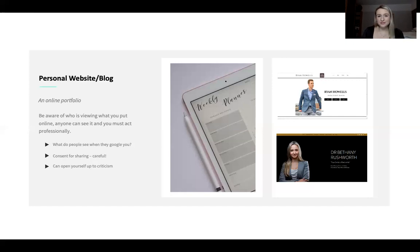Be really careful to make sure that you've got consent to share cases, and be mindful that you are opening yourself up to criticism if you post pictures of your work. A lot of things in dentistry can be a grey area. So if you're posting treatment plans and things you've done, especially complex cases, it's likely that somebody will have something to say about it. You could be opening yourself up to criticism on a public forum, and patients may then see those comments as well.